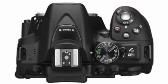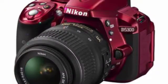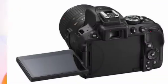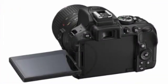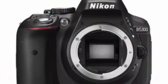What is the Nikon D5300? The Nikon D5200 was, and still is, a successful upper entry-level DSLR that offers an appealing combination of a solid imaging specification with good build quality at a price that keeps it in reach of entry-level upgraders.